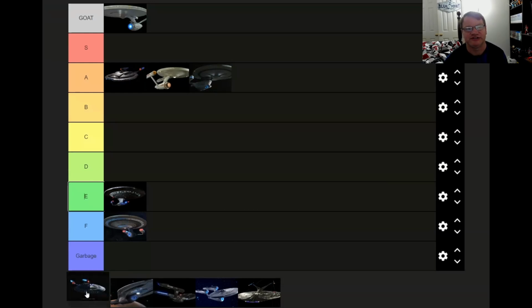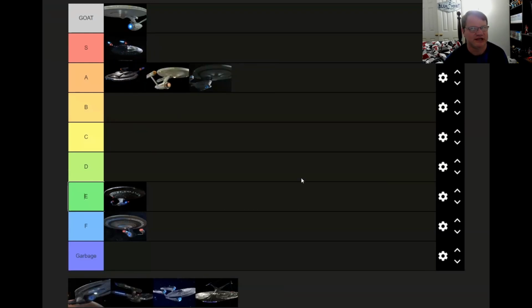Now next on the list is the Enterprise E. S tier. I love the Enterprise E. The Enterprise E is a ship that's built to kick ass and take names. That looks like a ship built specifically to fight the Borg. That's what it looks like. It looks like the guy who beats up the kid on the playground and takes his lunch money. It looks like the guy that's like, here, hold my jacket. I'm going to go talk to your girlfriend. Hold my jacket. That's the Enterprise E.